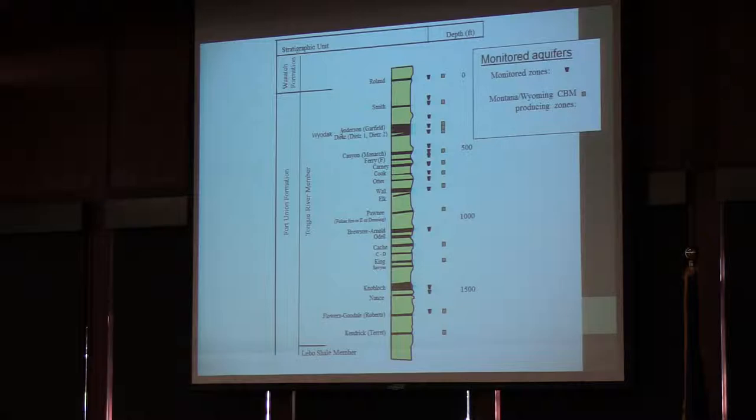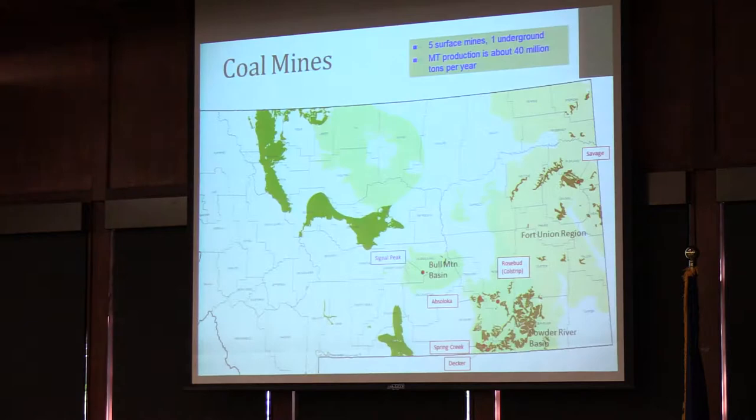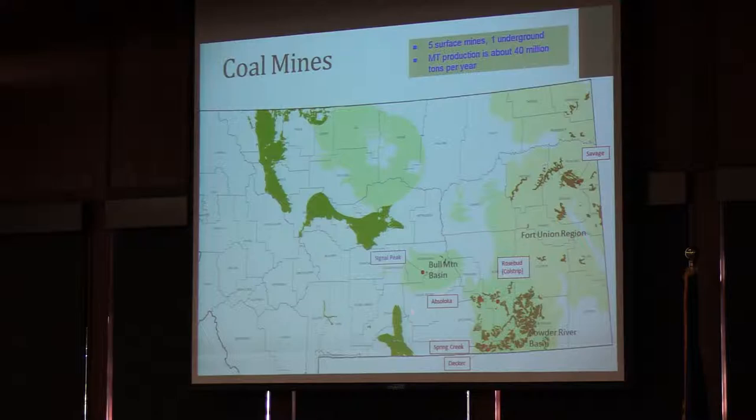To jump into the coal story in Montana, this is a picture of the Sarpy Creek coal mine. The one that I just showed you is the Absaloka. It's also known as Sarpy Creek because it's along Sarpy Creek. All these four are surface mines. They're in the Powder River Basin. That's where 90% of the development is. There's a little mine out here in the east. Signal Peak is our only subsurface mine, and it's just north of Billings.